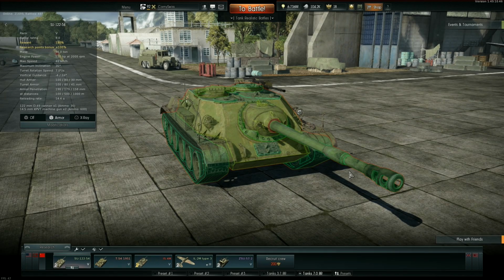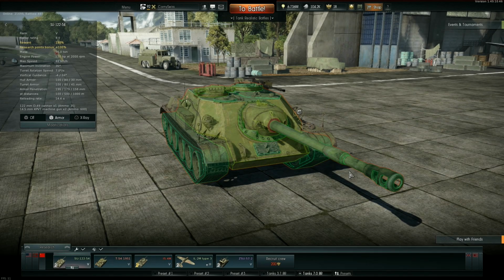You know, I've destroyed plenty of M103s, and M103s have destroyed me a lot. But the reason I pick this tank is the rate of fire. It can just keep the shells going.